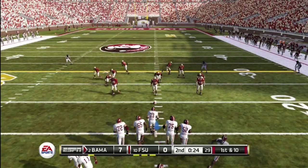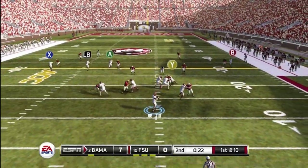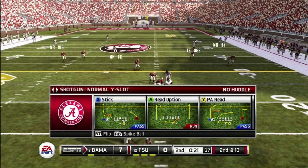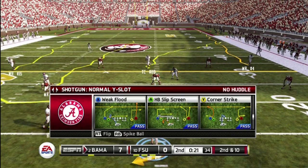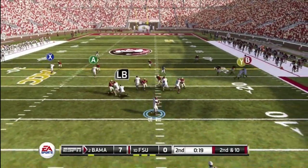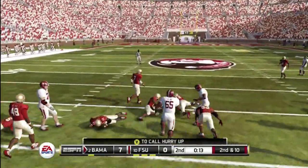First and 10, ball on the 20-yard line. They'll throw on first down. Boy, was he drilled as he let go of that football. Yeah, he's going to feel that one tomorrow. Caught over the middle. He's tackled at the 28.